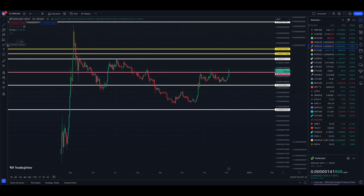And I think we easily get to that level. That would basically be our left-hand side here of this inverse head and shoulders. So we should be getting pulled up to that way. And like I said, that's good for another 34%. So keep your eye on Pepe. This is the Pepe USD chart on BitGet here. So let me know your thoughts on that.